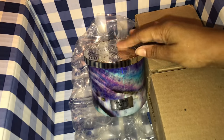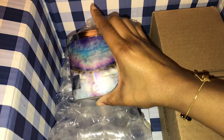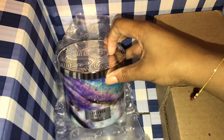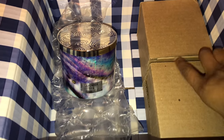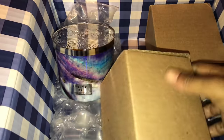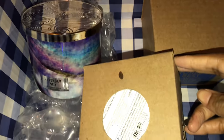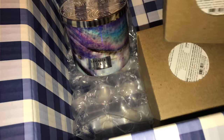I'm glad that I also decided to grab this scent in the one-wick as well, because I really want to keep these candles as part of my collection, just because, take a look at the design. It's absolutely gorgeous. I'm very fond of Lavender Sea, and I have not had any issues with the performance on that. So I picked up three of the Lavender Sea scents. So that's one there, and this one should be the exact same. Yeah, it's the exact same.